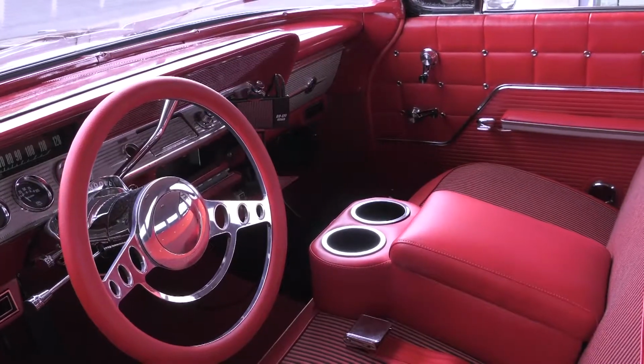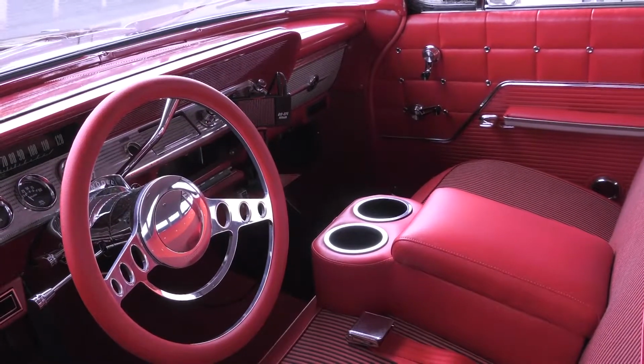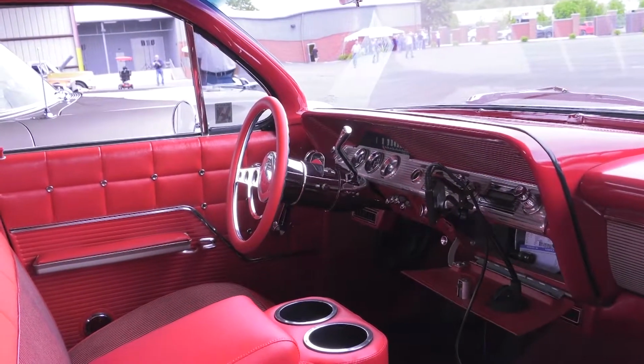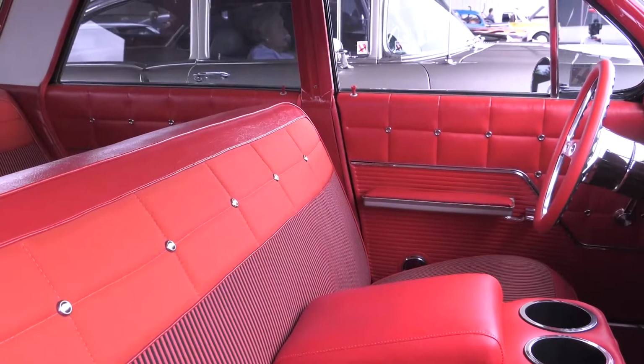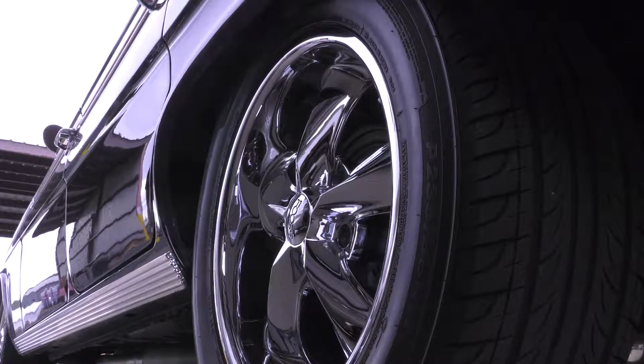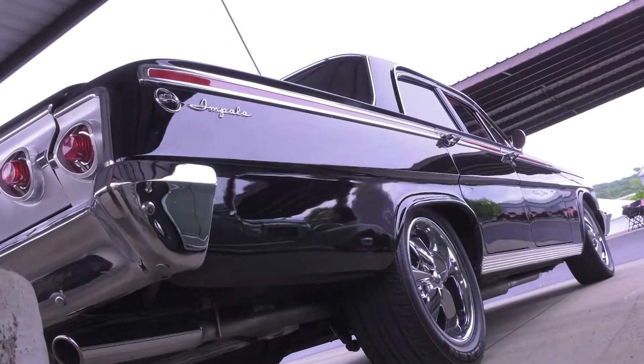Drive it everywhere. We drive it to Daytona, down to Fort Lauderdale, up here, over to the beach, Myrtle Beach, to run to the sun, and just go everywhere in the car. Rides like a Cadillac.